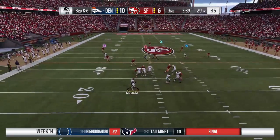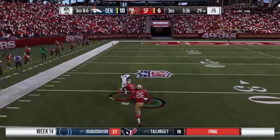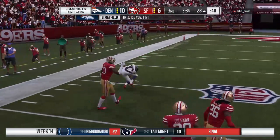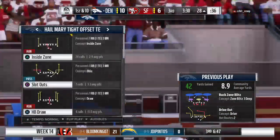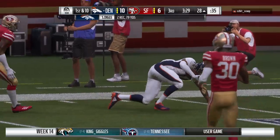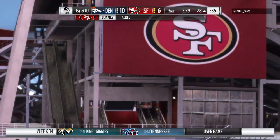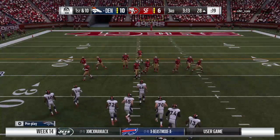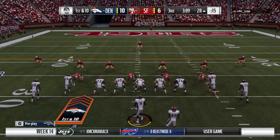On third down, Mayfield. Going deep for Diggs. He's got a man, complete. And he takes it all the way down to the 28-yard line. A big play there for the Broncos on third. 42 yards. So now then, the big play has them all the way inside the 30 now, first and 10.